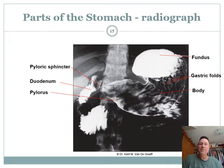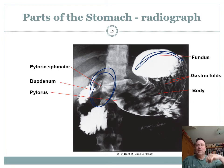Here's a radiograph. They can take a look at your stomach, and you see the pyloric region here, and the fundus is often hold gases in the top. It's kind of a landmark when you look at someone's radiograph. You can tell, oh, there's the fundus of the stomach, because it's often filled with air.